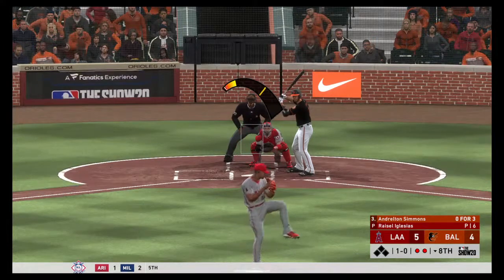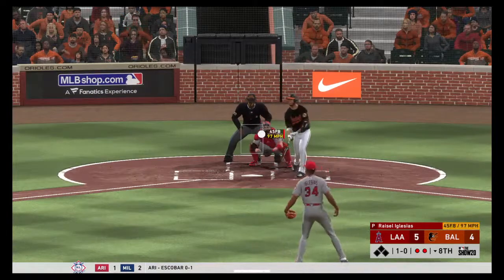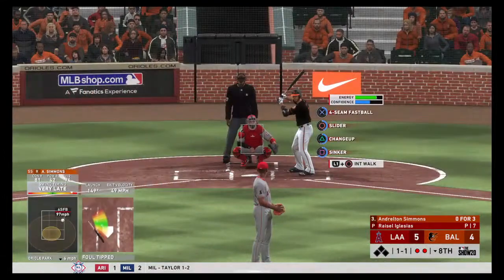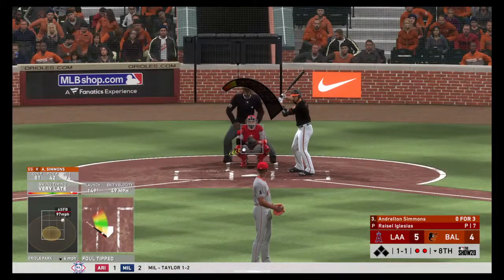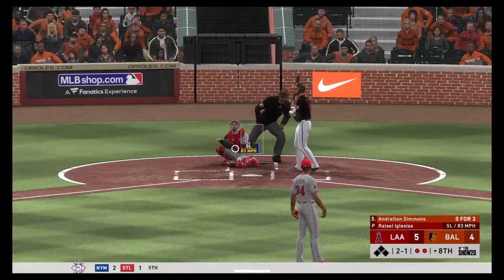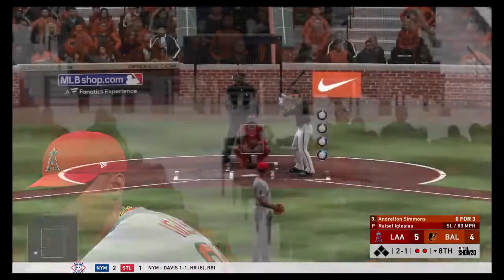The 1-0. And he fouls this one off. Lucky he got a piece right there. He was definitely late on that pitch after seeing a previous off-speed pitch. 2 balls and a strike to count to Andrelton Simmons.